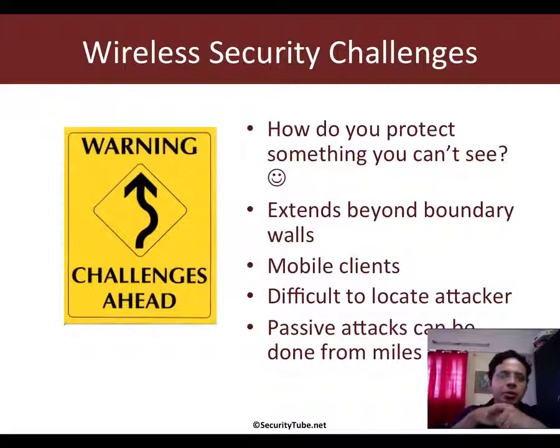Now, another big problem is that wireless typically extends beyond the boundary of your four walls. If you're a company with a Wi-Fi setup, the wireless signal may reach well beyond your premises into the parking lot and beyond. And there is nothing much you can do to control this outflow. Also, because of mobile clients, your top executives and all of that may be taking their laptops out to coffee shops, airports, and connecting over Wi-Fi. This increases the security challenges.